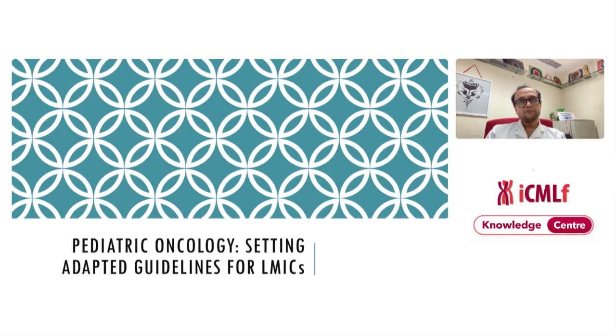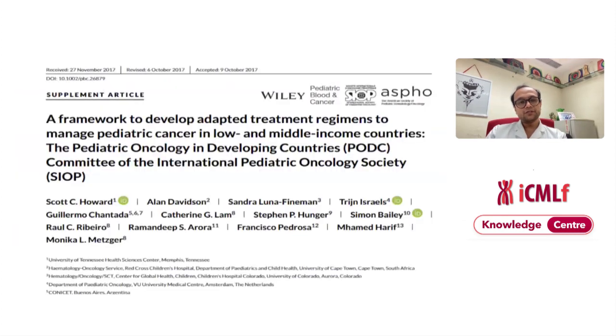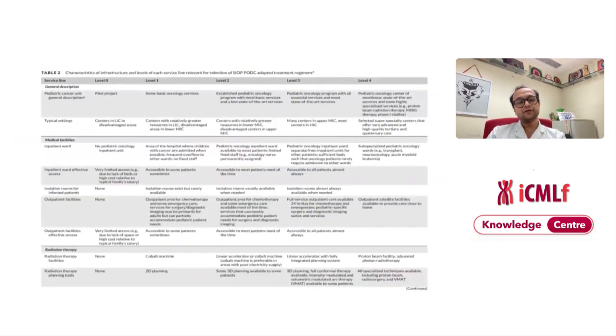So when we mentioned about having a setting adapted guideline for managing pediatric CML in the LMICs, we referred back to this important document by the PODC committee of the International Pediatric Oncology Society, SIOP, by Scott Hayward et al., who have actually stratified various hospital facilities based on the infrastructure and resources available. And then they recommend that there should be guidelines that would suit all these levels of services.